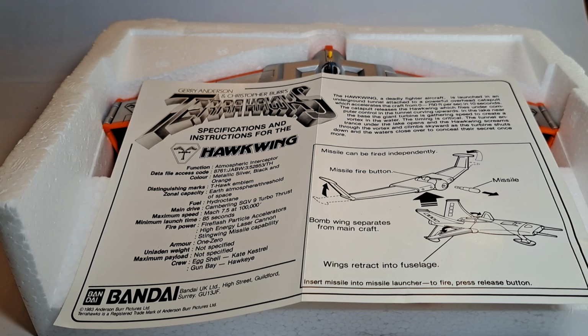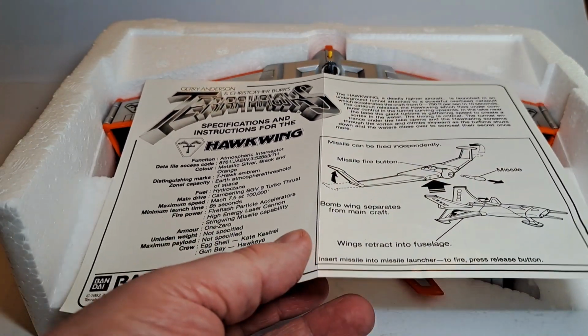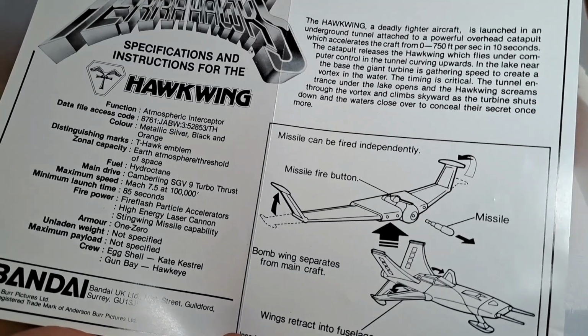Sometimes they'd actually use sort of the AMT kits in the show if they just needed to blow up a ship, on camera, rather than obviously blowing up the main filming model, which would be a bad thing.